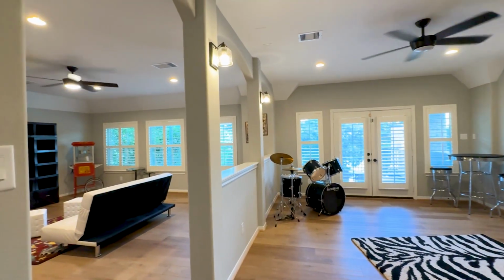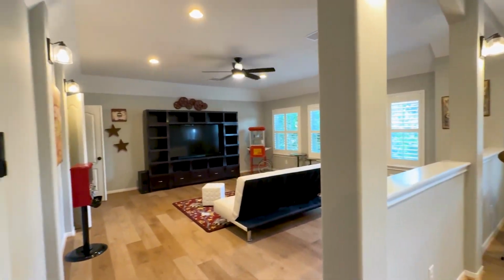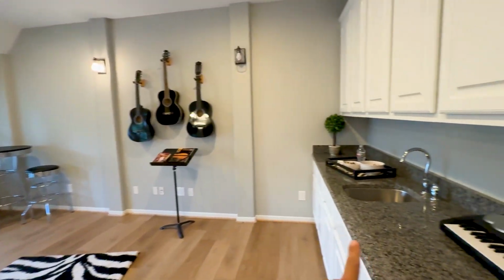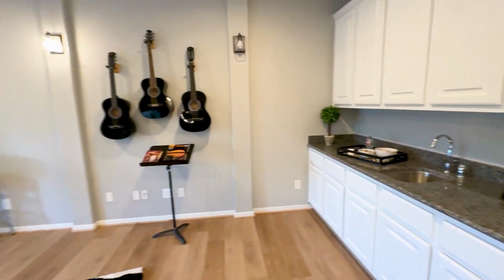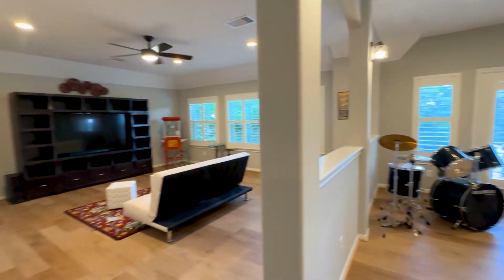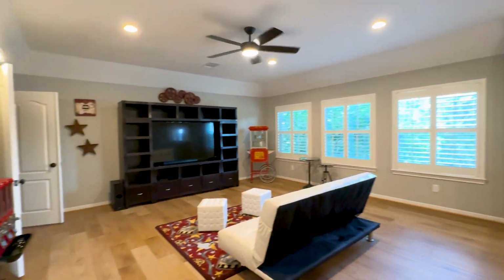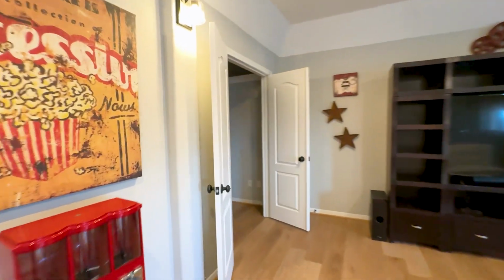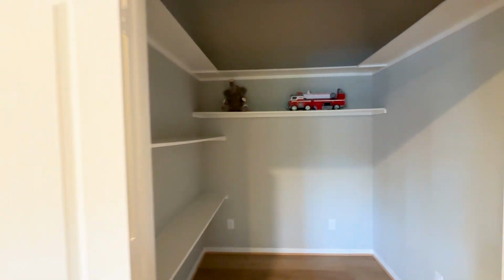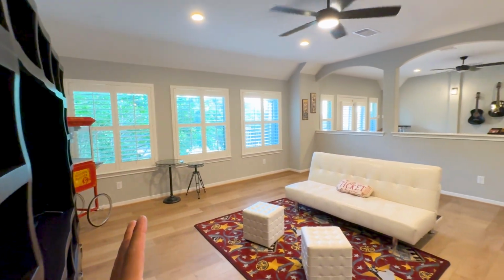So here is the game room / media room. All this area here. So game room, they do have a sink here. They don't have a fridge, but a sink here. 2 doors, they do have a patio up here as well. And then of course your media room all over here. And then this is just a closet that they have. So very spacious closet on this one. But just another view of this angle.